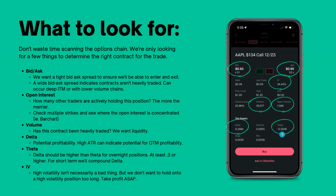Especially if you're going to be holding it overnight, I have a rule for delta to be at least 0.3 or higher, and that just protects me from being too far out of the money. And then lastly, volatility. I like to look at this because again, if the IV is really high, it's not something I want to hold on to very long. We see pump and dumps and things like that all the time where there's crazy momentum, but that's not something you want to hold on to because we know what IV crush can happen and bring our premium back down.